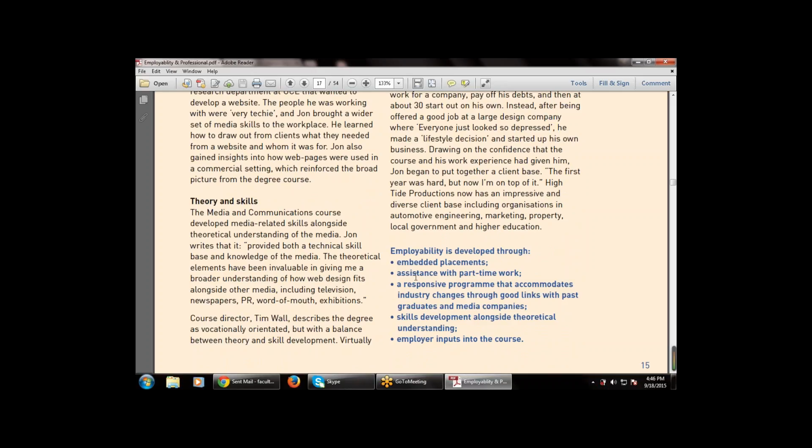Employability is developed through embedded placements, assistance with part-time work, then a responsive program that accommodates industry changes through good links with past graduates and media companies, then skills developed alongside theoretical understanding, and then employer input into the course. So these are the five parts through which employability is developed.